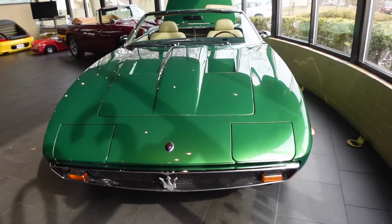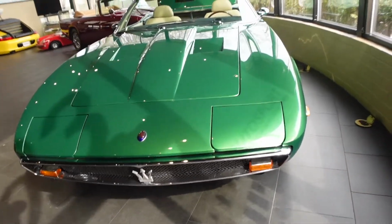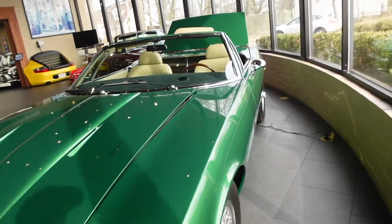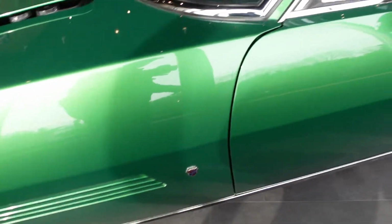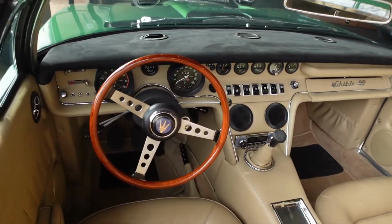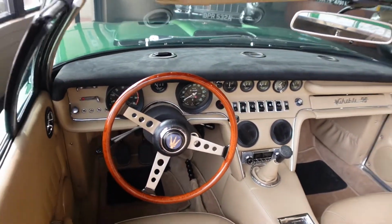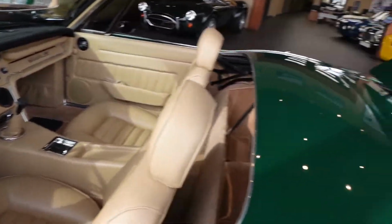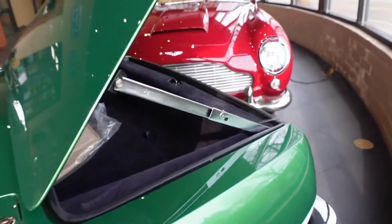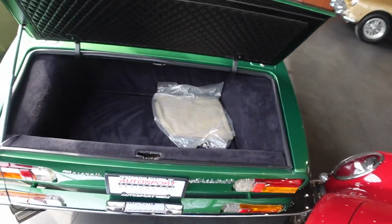And this Maserati Ghibli, I've seen a few of these Ghiblis at car shows, but I've never seen a convertible in this color. It looks a little lighter than British Racing Green. I don't know what color you would call this, but the green and tan looks great together with the wooden steering wheel, manual trans. I believe this is a 4-liter V8, but I could be wrong. I don't have the spec sheet in front of me. They had just gotten this car in, and they were authenticating it when I was there. I got a peek in the trunk. The carpeting looks amazing.